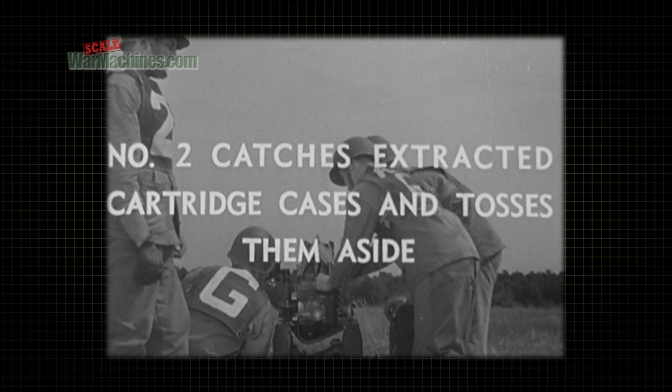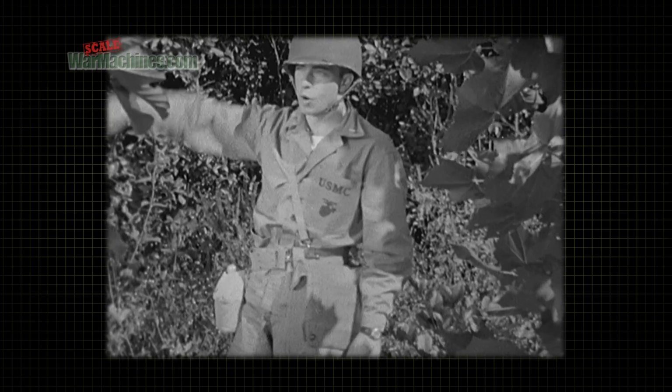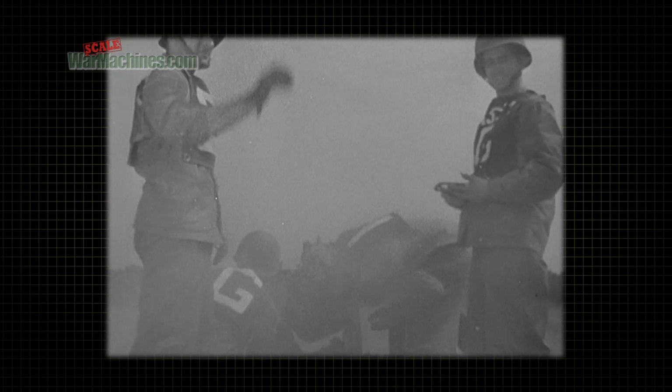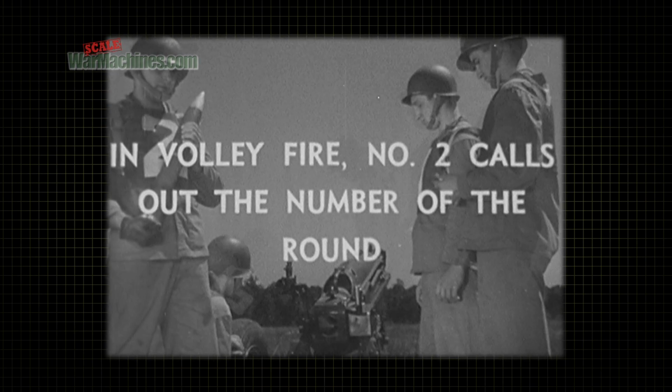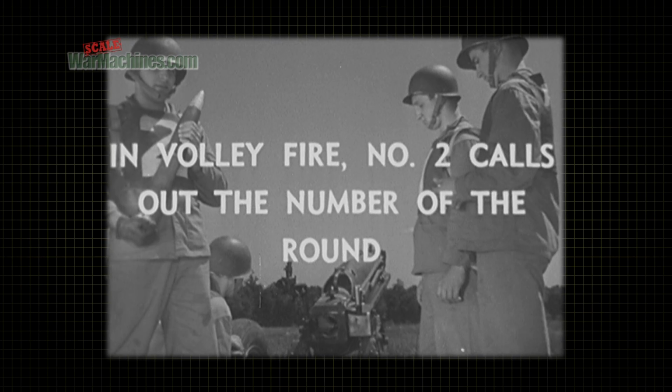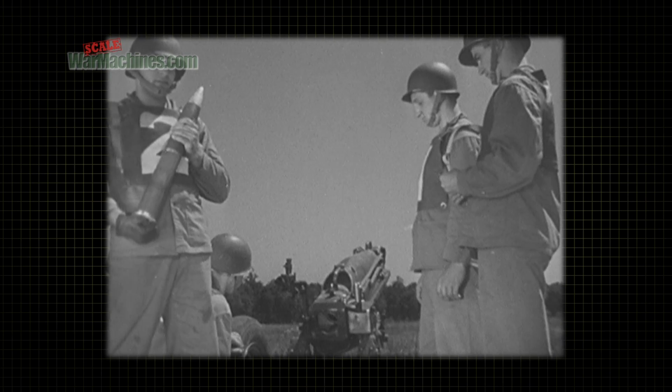Set. Ready. Number 1, fire. When several volleys are ordered, the second round and all succeeding rounds are loaded as soon as the piece is fired.